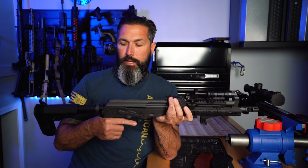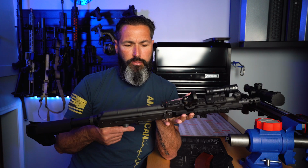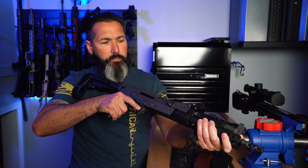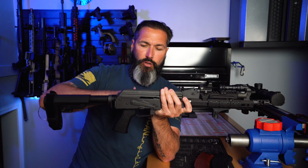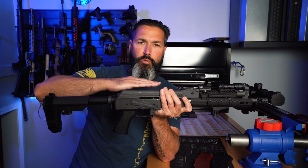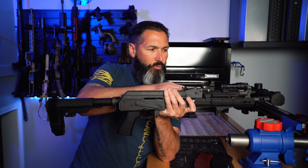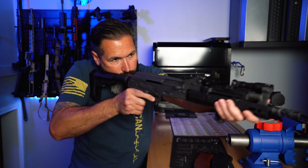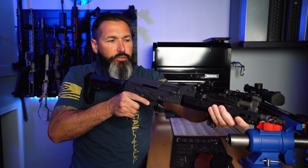Overall, the gun is very light. It's much lighter than it looks. It's only about 6.5 pounds, and there's something about AKs. I think it's the low profile of the gun. If you look at the profile of the gun this way, it's very thin, and the buttstock is right in line with the barrel, and it points so easy. It's so flickable. It's so maneuverable. It just goes right where you want it, and it just feels right.